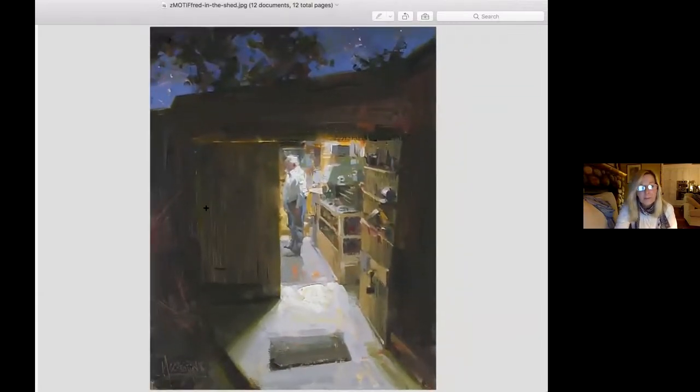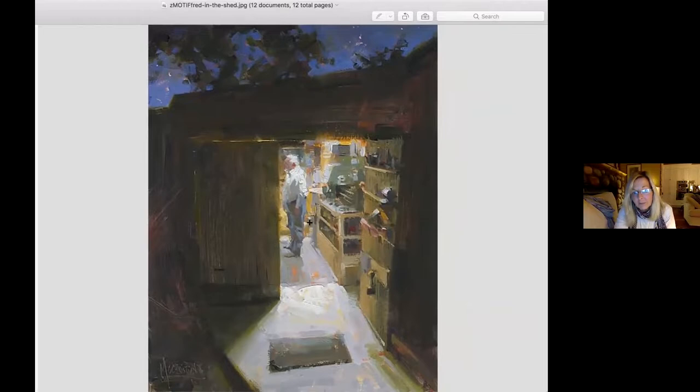Okay. This is also Jennifer McChristian. This is called Fred in the Shed. Isn't it so good? Oh my God, I love this painting so much. But look at the value, the shape of the trees and the shape of the shed. It's all one continuous shape, right? Where all these edges are lost. It's not a shed with trees behind it. And there's a lot of lost edges in all the stuff that's going on in the workshop too.